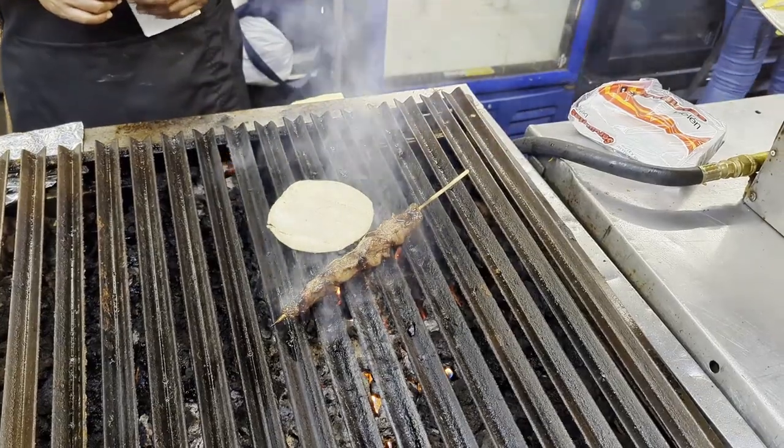And dish number three, carne a la plancha, or basically meat on a stick. Got myself just a little bit of steak. It's fair food, you know? Gotta go for it.